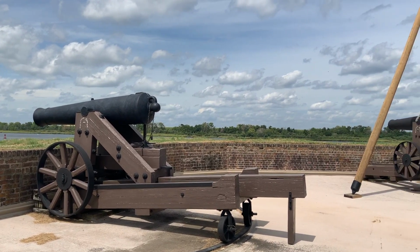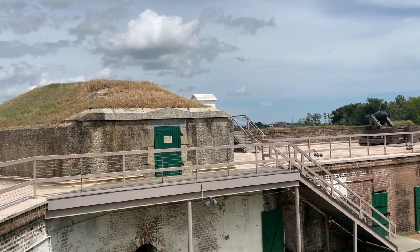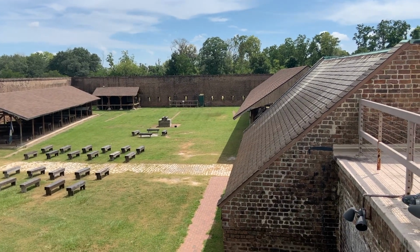U.S. soldiers returned to the deserted fort. The last American soldiers to be stationed at Fort Jackson were members of the 55th Massachusetts, an African American unit of the Federal Army.